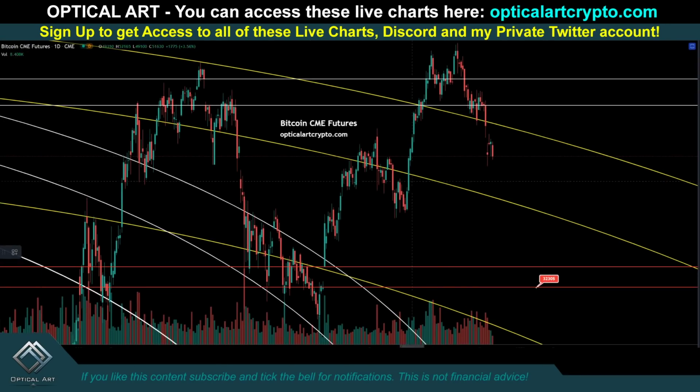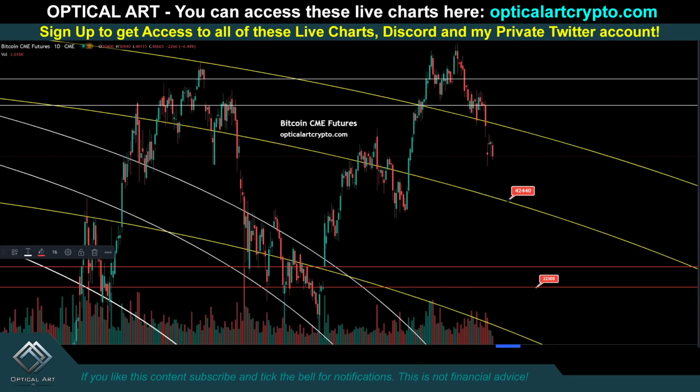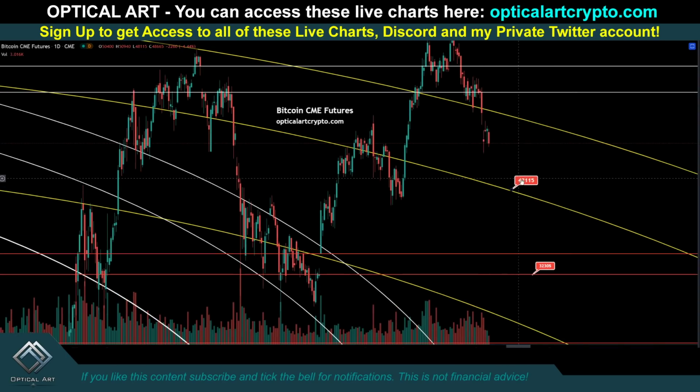So look, your next target below is going to be around 42,440. So that's what I was talking about, this chart back here. 42,185, and CME futures 42,000. So it looks like we've been respecting these rings. This is a CME futures chart. So it does look like we're probably going to come down and test this ring. So this can give you an idea where price is headed.